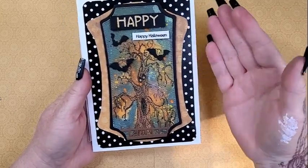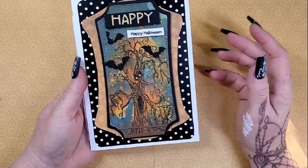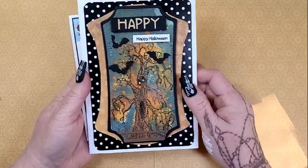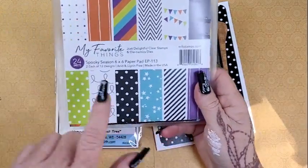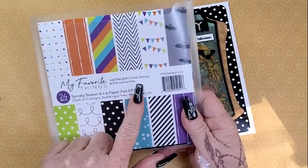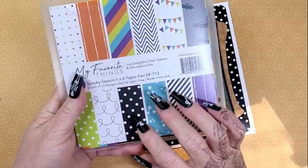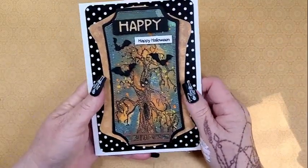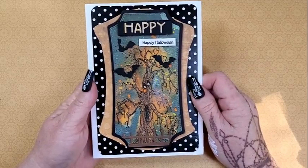I kind of free-handed this shape to kind of mirror that, if you will. And then this polka dot is from this pattern paper pad from MFT. I think I got this last year. MFT, Just Delightful Clear Stamps and Dynamic Dies. This is called Spooky Season. Yeah, 24 sheets, so I used that one. And I think it's really cool. I think it's happy, but it has a sense of ominousness to it as well. I think it looks good.